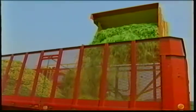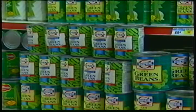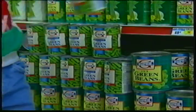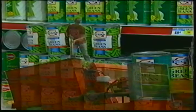Wow, that's a whole lot of green beans. Think of how many cans of green beans that would make. Next time you see them in your grocery store, think about this machine on the farm. Now you know where green beans come from.